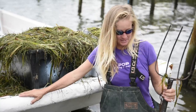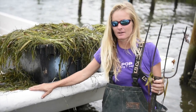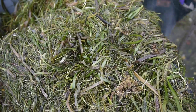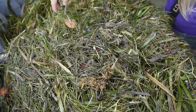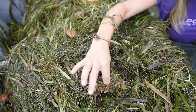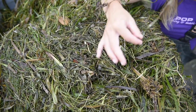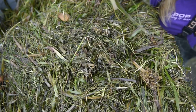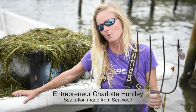Basically, it's a nuisance to people that have to smell it around their marinas and their dock slips or restaurants that are on the water, and it just piles up in front of them and it just smells. Here we are, and once it starts rotting, it just stinks. So they will pay me or someone to come remove it so it's not a nuisance to them anymore.